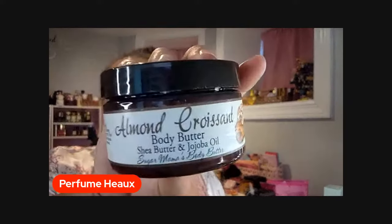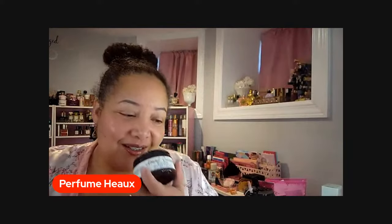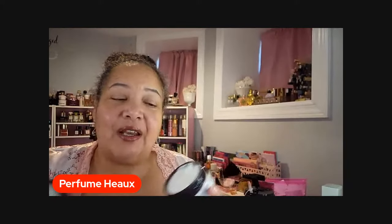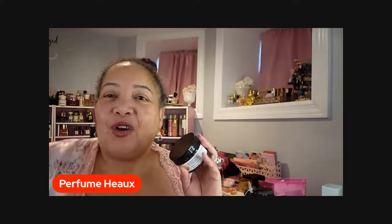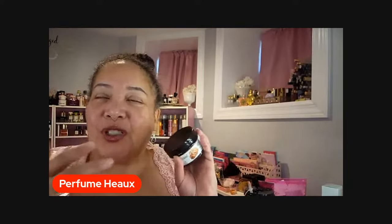This is almond croissant. I was wearing this the other day. I layered this with something, and it was the first time I really slathered myself with it. Because with stuff like this, you try it, you put a little bit on and you're like, oh, okay. Y'all, when I put this on, I did smell like an almond croissant. I smelled the breadiness, the sweet breadiness of it, and the almonds.